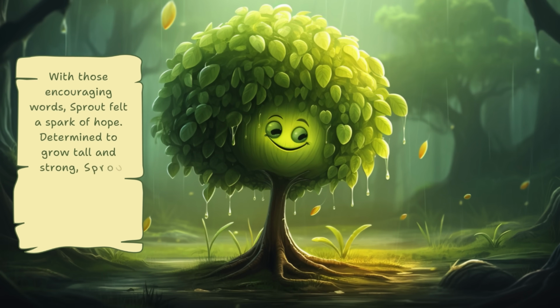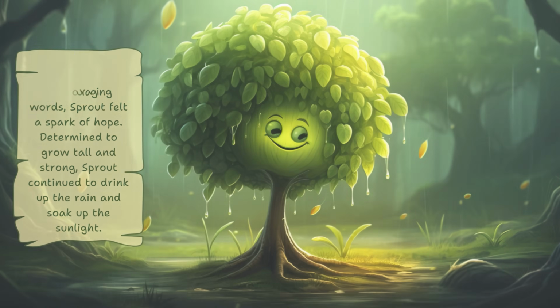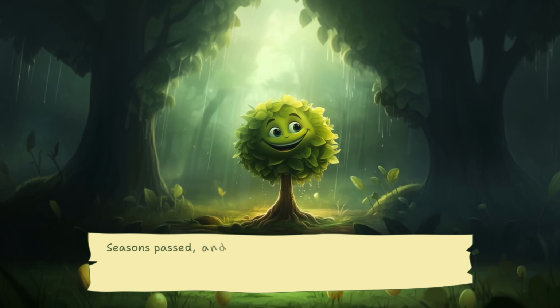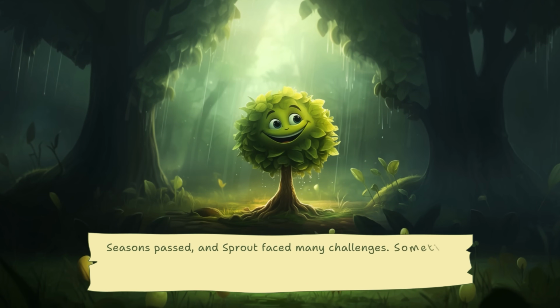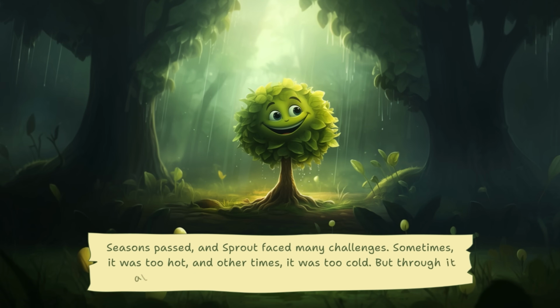Determined to grow tall and strong, Sprout continued to drink up the rain and soak up the sunlight. Seasons passed, and Sprout faced many challenges. Sometimes it was too hot, and other times it was too cold. But through it all, Sprout stayed strong and kept reaching for the sky.